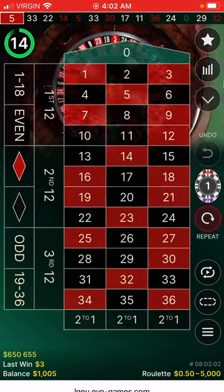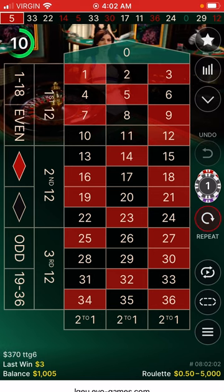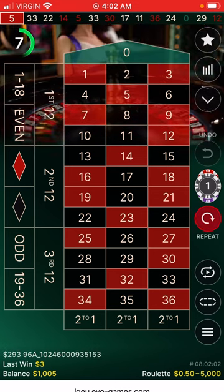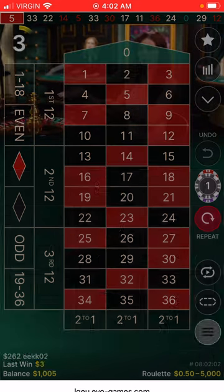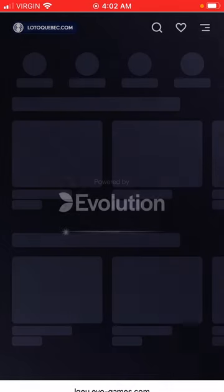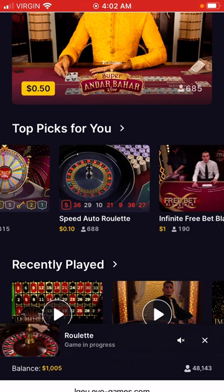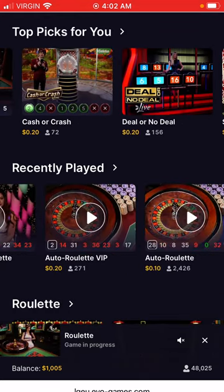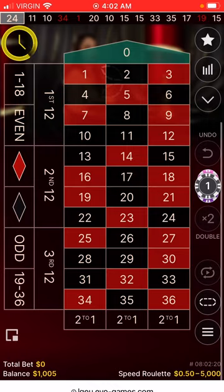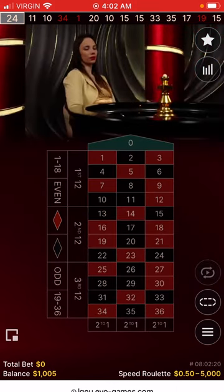And so let's go see here. I'm up $5, so 5, 33, 22. Okay, 33, 22. So in this case, I'm gonna sit out a few spins. Actually, I won't do that. I will go to another table. And after a couple of wins, you want to switch tables because, as I mentioned, the wheel always catches up to you. And so let's go to another table. Okay, this is the speed roulette. Oops. Okay, accidentally pressed that one.